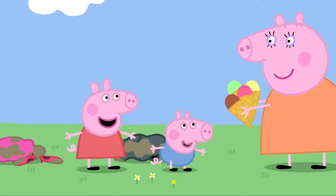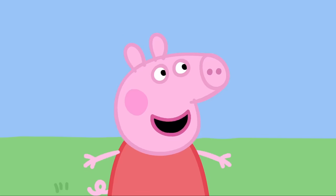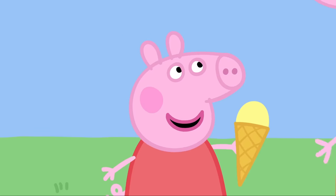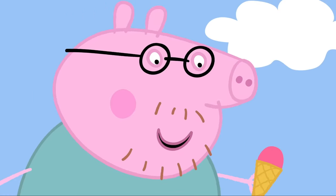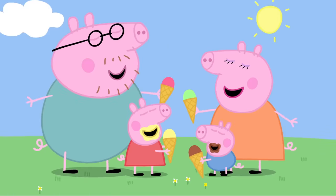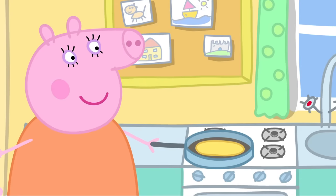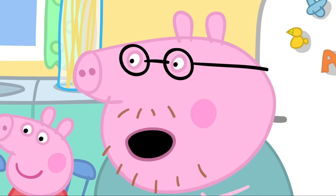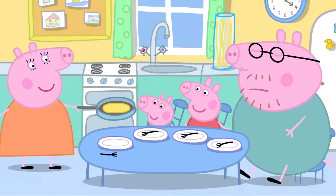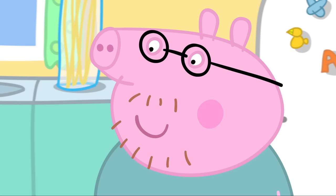Here we are! Peppa? George? There you are. Yes, Mummy. We were just pretending to be you and Daddy. You really had us fooled. Hooray! You still aren't flipping them high enough, Mummy Pig. The next pancake is yours, Daddy Pig. So now you can show us how it should be done.